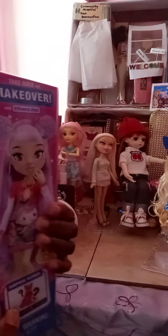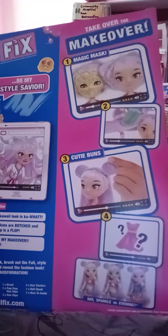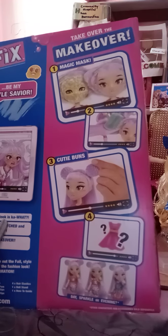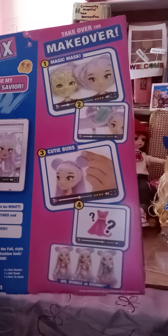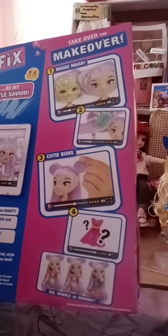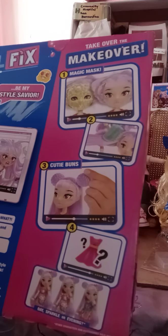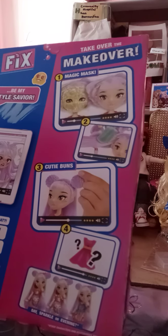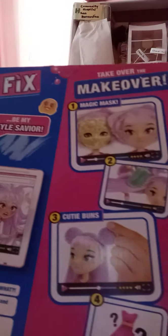On the back of the box, it says be my style saver. OMG, my Kawani look is Kawaki. What? My cute buns are botched in. My makeup is a flop. So take over my makeover. I need help. So it has all the steps. So she's asking for help.